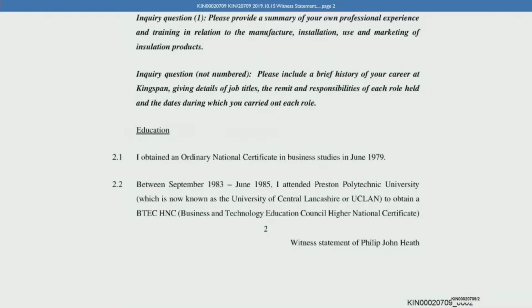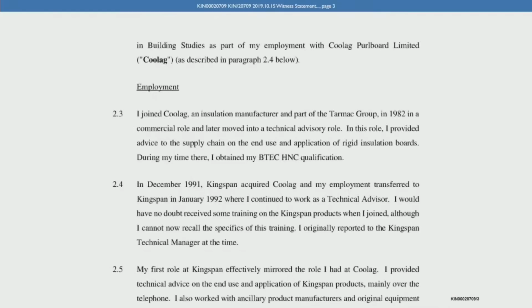If we look at paragraph 2.2 of your witness statement on page 2, going over to page 3, you tell us that during the time you worked at Coolag, you did a BTEC qualification in building studies. I think it goes over into the next page. As part of your employment with Coolag, is that right? That's correct, yes. Thank you. Now, we understand from paragraph 2.4 of your witness statement that your first role for Kingspan was as a technical advisor.